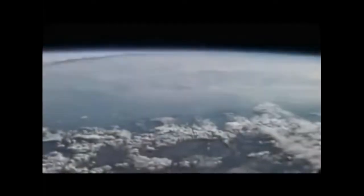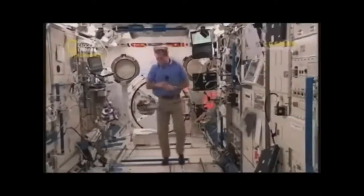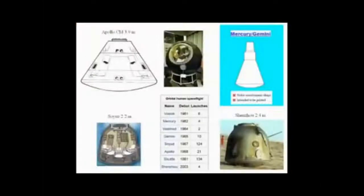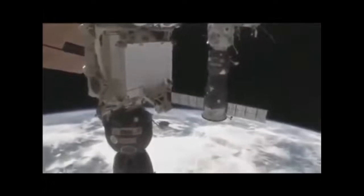My research of the last year has led me to the conclusion that not even low Earth orbit is possible, that the International Space Station is a hoax, and all manned space travel is fake. First, though, let's have a look at the International Space Station. I want to talk about some of the anomalies I see there.